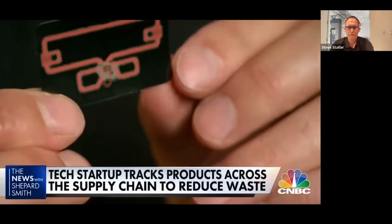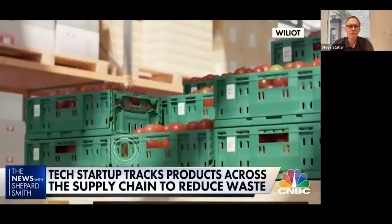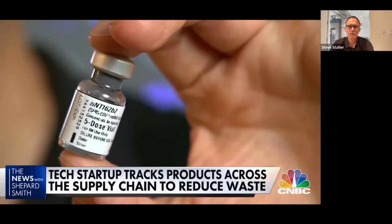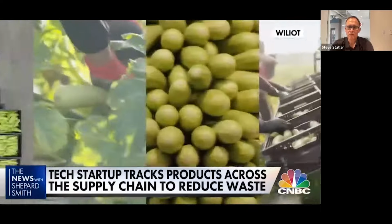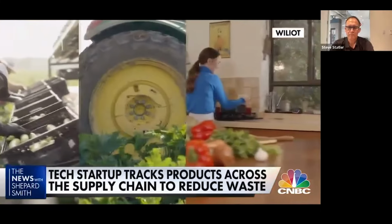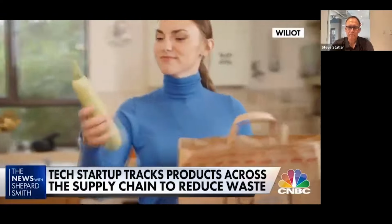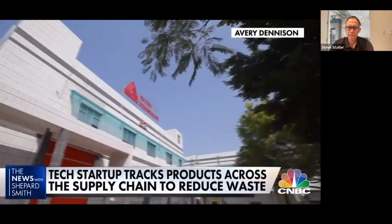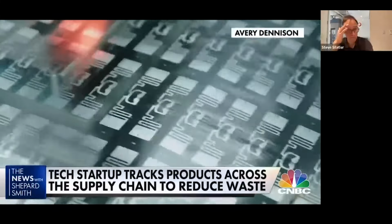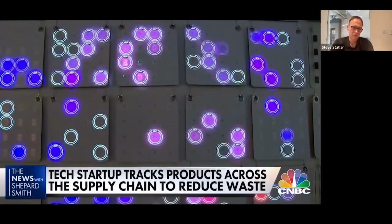They do it with these stamp-sized computers powered by Bluetooth and attached to any product or packaging, from vaccines. It allows us to measure the temperature, the location, the authenticity. To zucchinis. Each zucchini that goes into a crate joins a unique monitoring path. Smart crates monitoring everything moving from farm to fork. Wiliot is working with label giant Avery Dennison, which is manufacturing millions of these tags and connecting them to the cloud so they can be tracked anywhere, anytime.